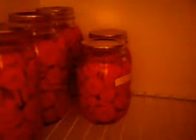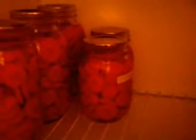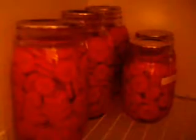We buy our stuff at the farmer's market because our garden hasn't gotten that much in it yet. But they had some really good deals. So we stock up that way. We did 6 quarts of quartered tomatoes.